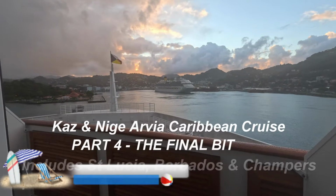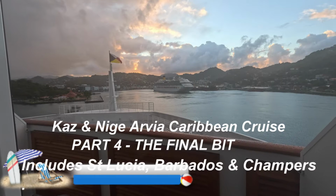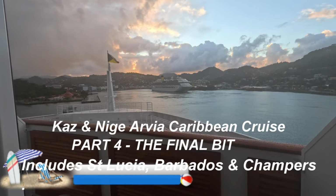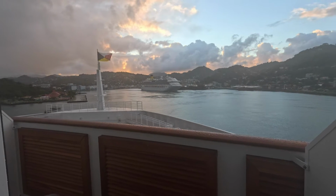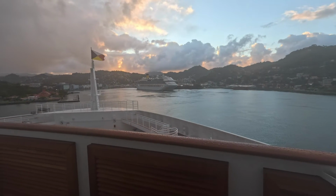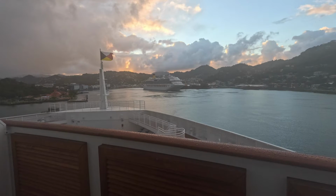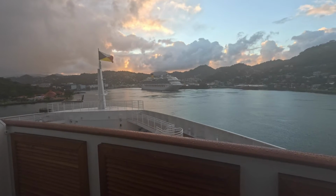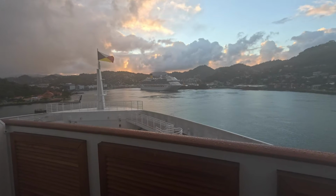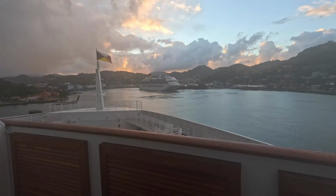Morning everyone, just arriving in St Lucia. A little bit of a tropical shower. We've got that a lot this year, but it literally rains for about 5 minutes. The Costa Fascinosa in front of us. Looks like she's just docking as well. Haven't seen many other ships on this cruise.